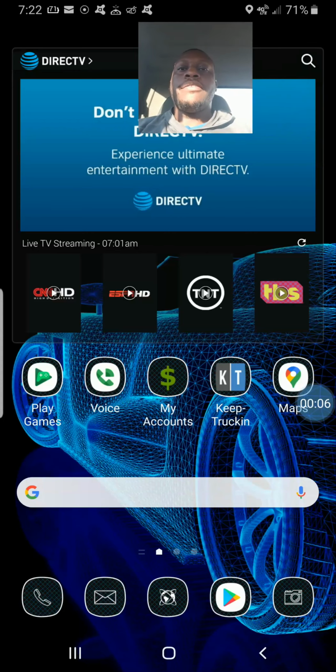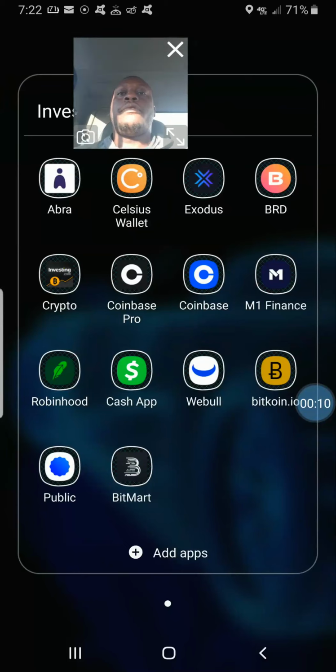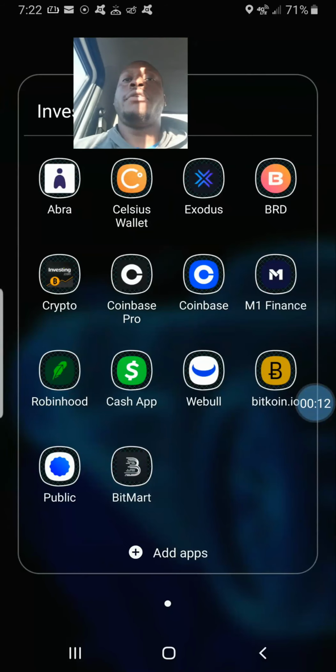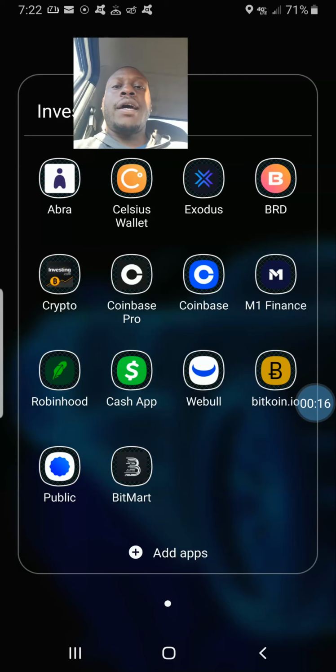As you can see, I'm back on my phone again. Today we're going to be doing my stock portfolio. I went over my Bitcoin portfolio, so right now we're going to be doing the stocks. So let's get into the stocks.